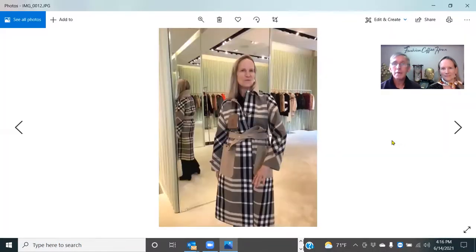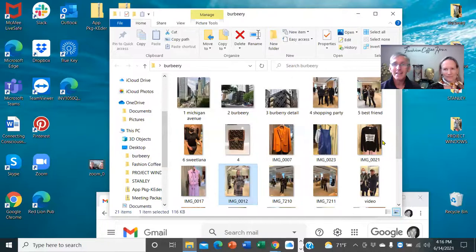Here's Marcy trying on something, which again is something you can only do in a retail environment. That's what Marcy was tearing into that day. Yeah, and for years and years they had that Burberry trench, which is still around and still fabulous, but now they do a lot of variations that are just really fun.